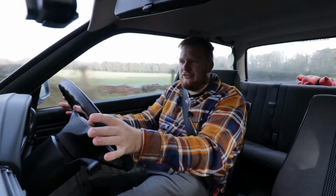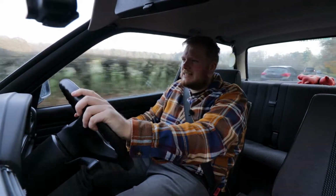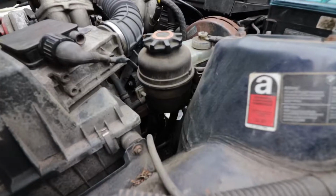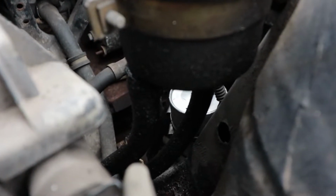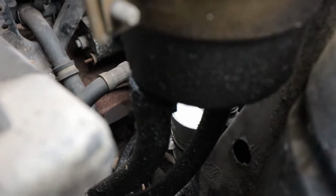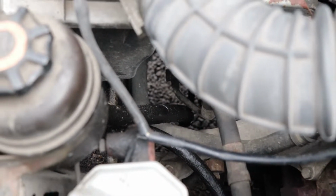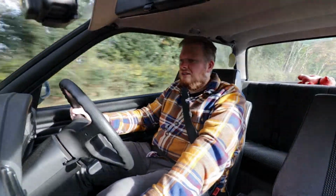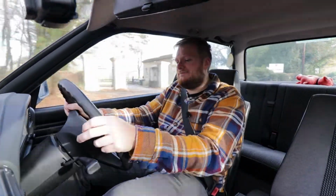Another common E30 issue that this car suffers with is the power steering reservoir is leaking. It actually got advised on an MOT this year for having a leaky reservoir or return hose, I think they put it down as, because in the UK soon that's going to be a failure, which is annoying. I might actually have to fix it, but it's been doing that for the past 8 years and I haven't done it yet, but they might have forced my hand a little bit.